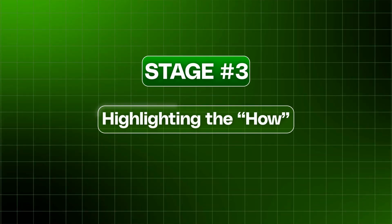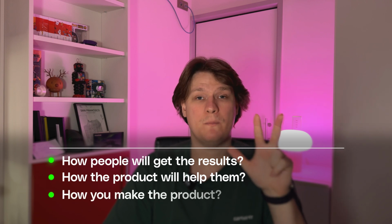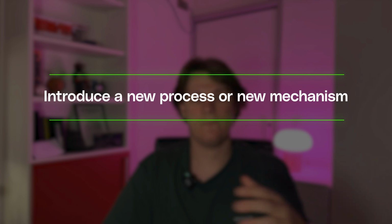So stage 3 is a unique mechanism, or you introduce a new mechanism. The key focus is to highlight the how: how people will get results, how it will help them, or how you make that product. Customers are becoming more and more skeptical and they try to see something unique because there's more people coming into the market. Every single marketing message is looking the same. So the main thing that you need to do is introduce a new process or a new mechanism. So for example, lose weight with our patented fat burning technology.